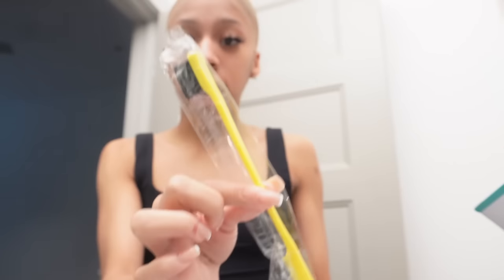So I already put on my wig cap or whatever. They sent me a lot of stuff. They sent me the wig caps. They sent me some eyelashes, of course. They sent me an edge brush, lace band.